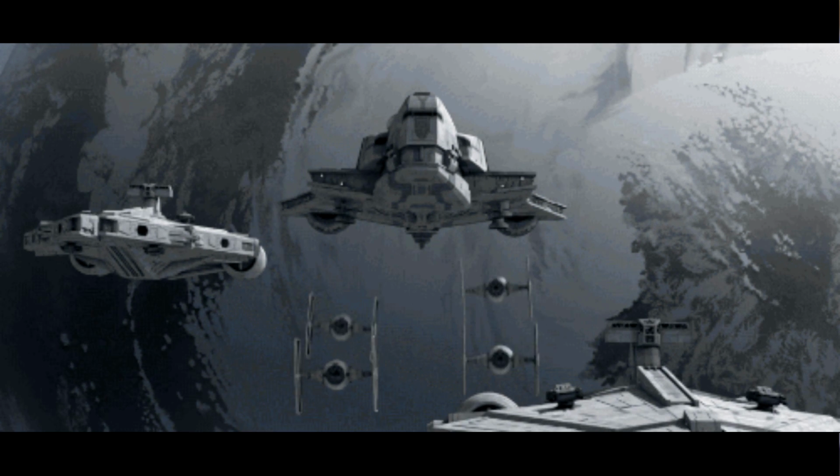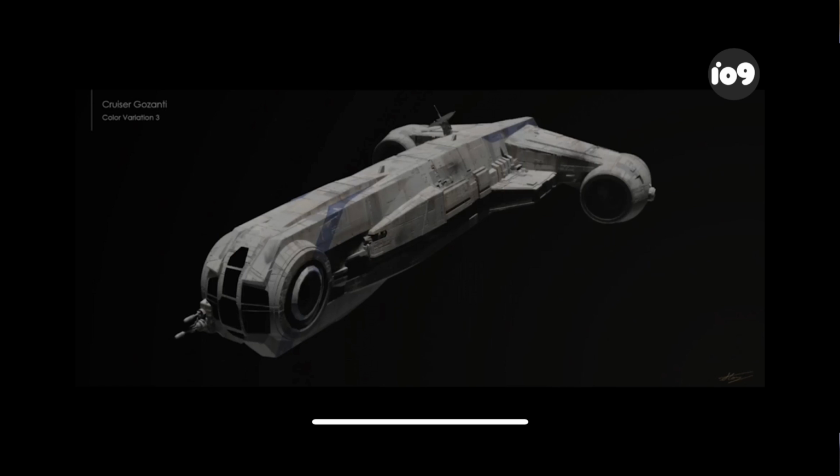This is a Gozanti cruiser, or like the next generation of Gozanti cruiser. It's a lot more rounded, and we've got these nacelles that come out on the sides, the turbines for the engines there. Still got a little dish.